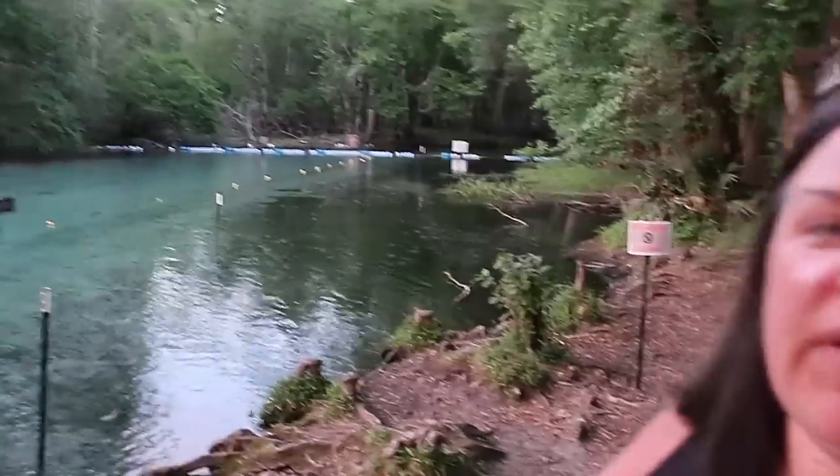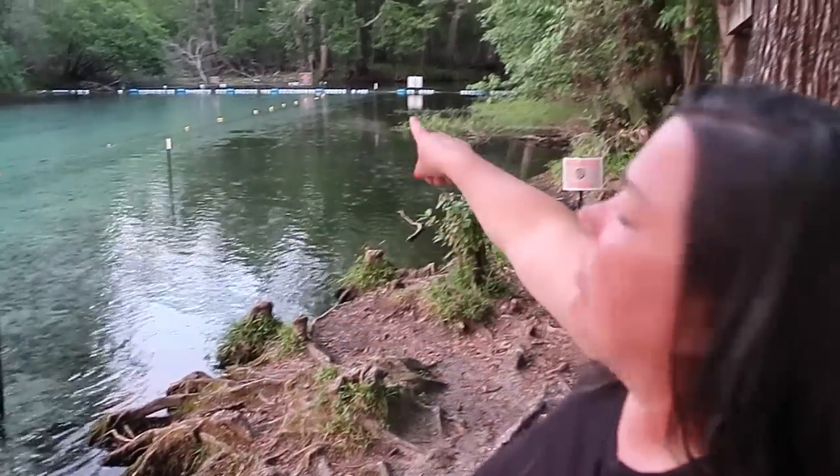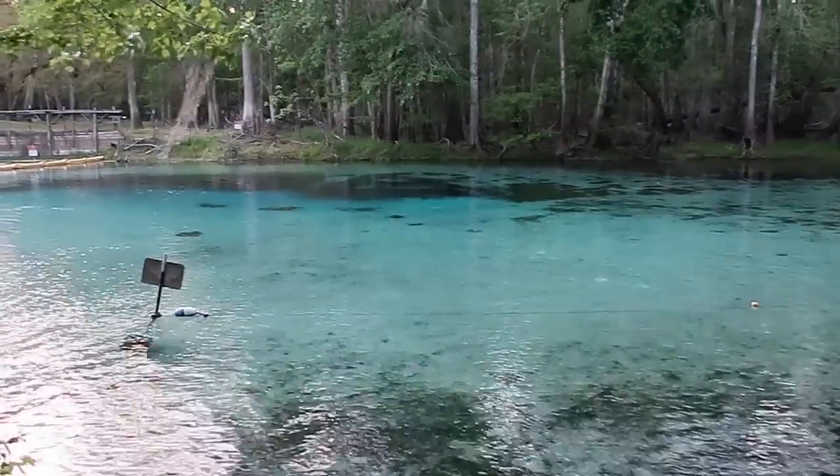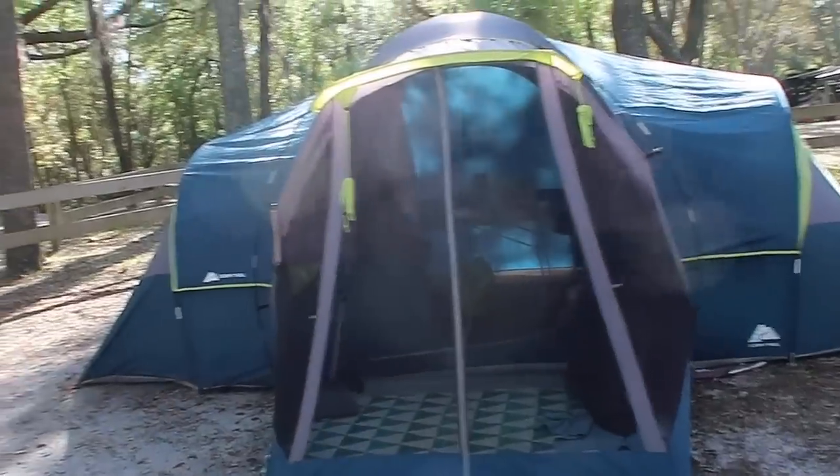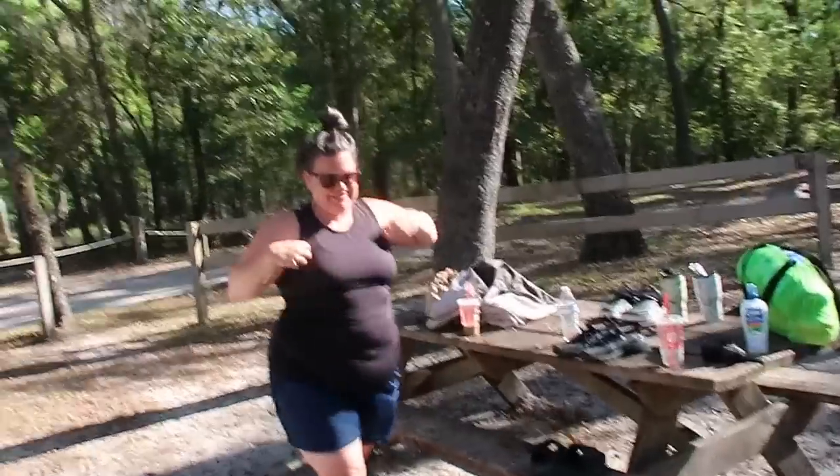I'm only a little over 5 feet, and if I stay to the right, I can go all the way down. But if you go a little more to the other side, it gets pretty deep. I think about 25 feet deep maybe.